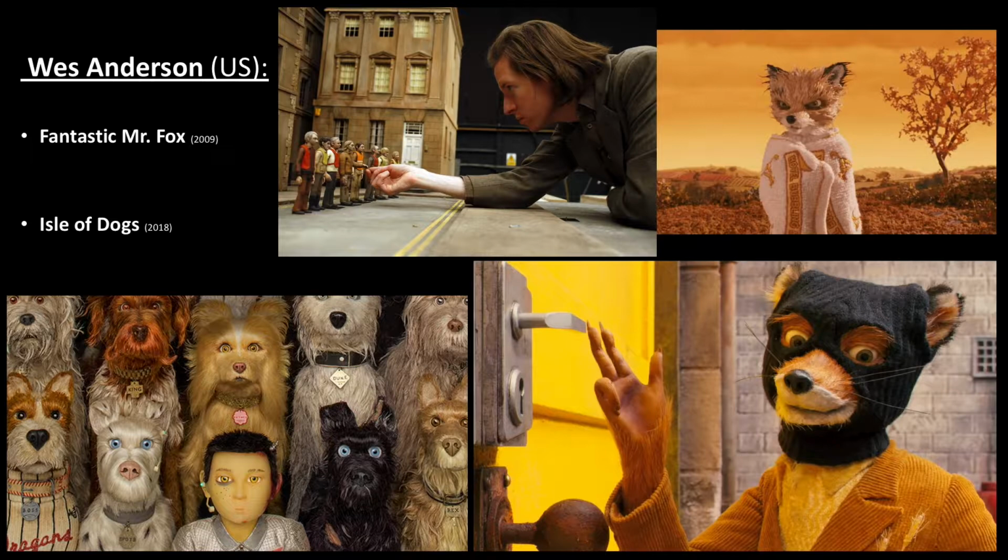You can also flock puppets, which is attaching very small fibers, kind of like the inside of a music box. That's what flocking is like. So you're making an object look fuzzy, but you're not having hair that can get moved around all over the place. So yeah, Wes Anderson is US based, and they've done some awesome work.